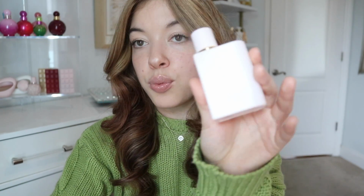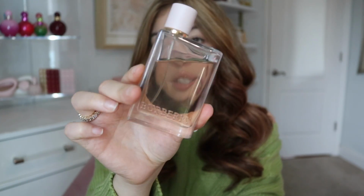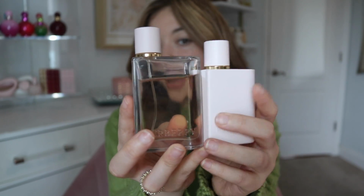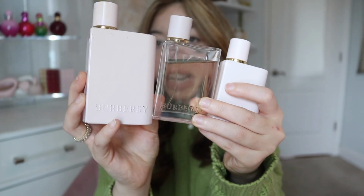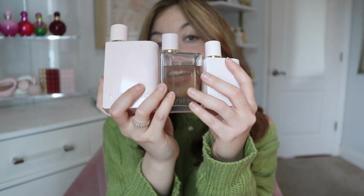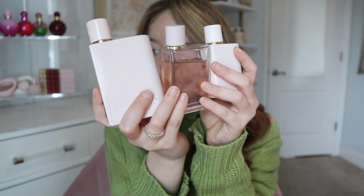So just to show you the differences in size, this is the 1 fluid ounce, super cute. This is Burberry Her, the signature, in a 1.6, 1.7 fluid ounce bottle. And then this one right here is the Burberry Her Elixir in the 3.4 fluid ounce. I think it is kind of nice that I do have a different size of each fragrance.